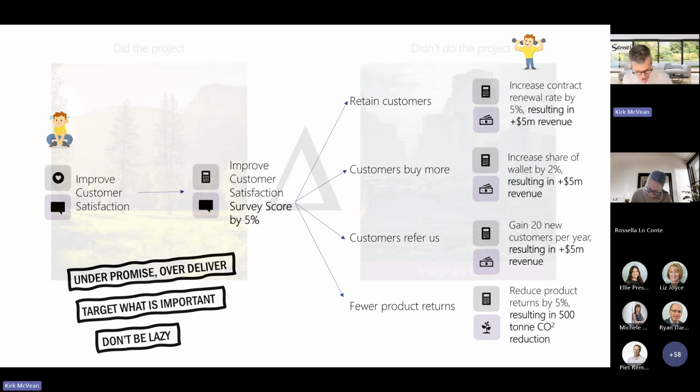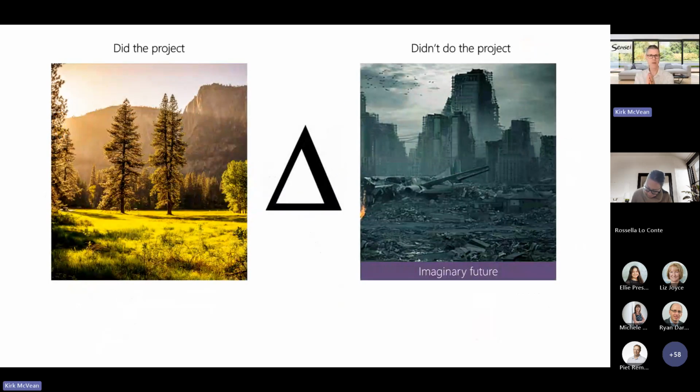Now, a couple more thoughts. First thing, benefits can be a bit complicated for many of our stakeholders to understand. One reason for that is because we're comparing two things. We're comparing what happened when we did the project, bright sunny meadow, beautiful day, right, to what the world would have been like if we didn't do it. It's a hypothetical, imaginary future that didn't happen or won't happen.